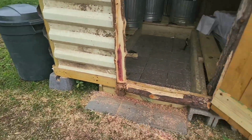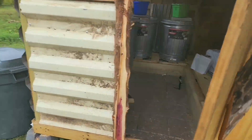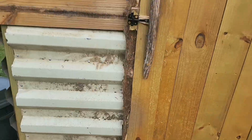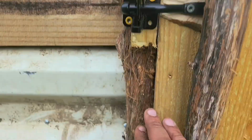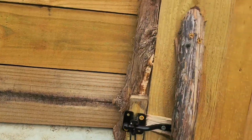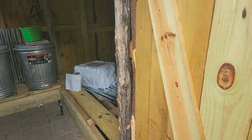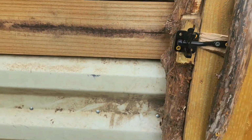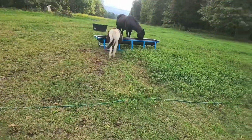Pretty much trying to make sure everything's straight. But I got one more thing I got to do before I leave here. But look at that. See how that door fit? See how the door fit? And then look. Yeah, gotta go get my lock put on here to keep them out.